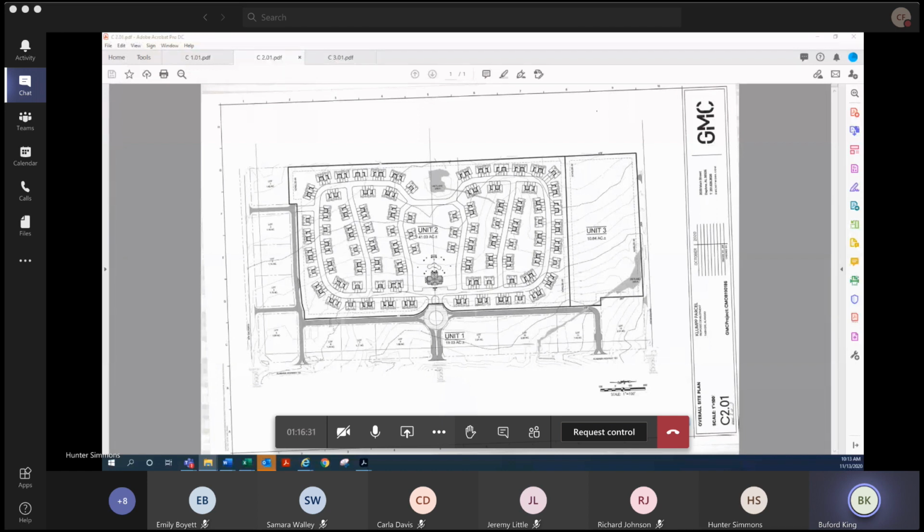Then you see Unit 3 on the right, which is actually the north side of the property. What we've been told, that would be for some type of retirement or assisted living or similar type of use. And then you see it surrounded by the 12 commercial lots.